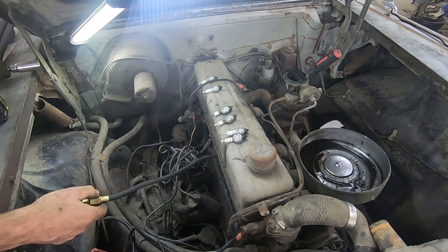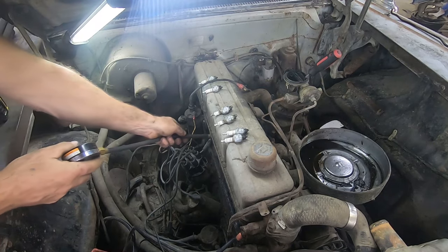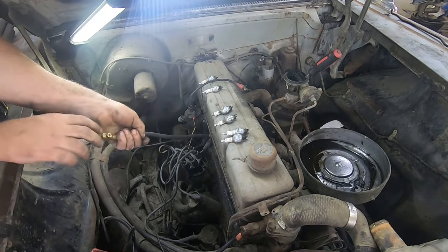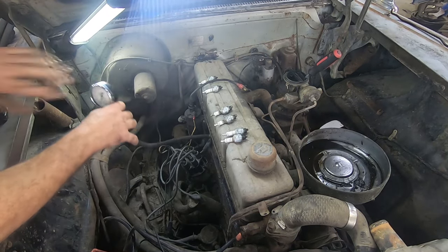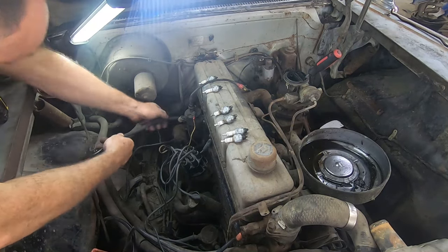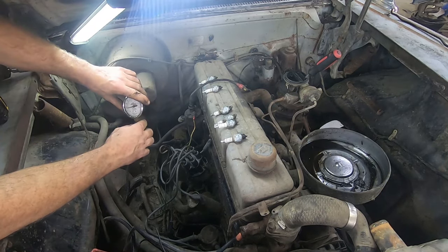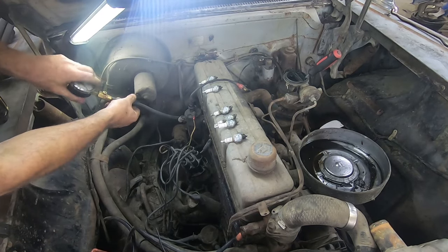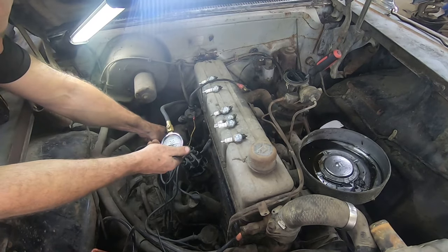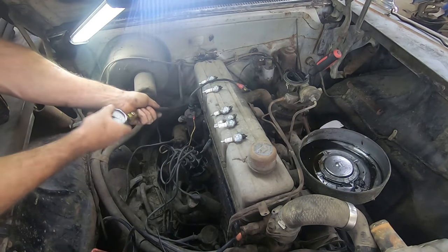How can they all be so crappy low? So yeah, I guess we need compression for it to run. That is a problem. Jeez Louise. There's like nothing in any of them. That was like about 40 pounds. Oh, that one's 75 pounds. So we got one good soldier in here. Interesting.